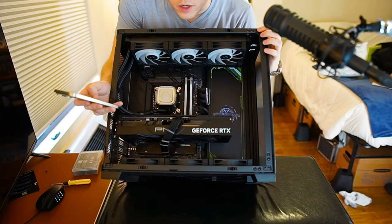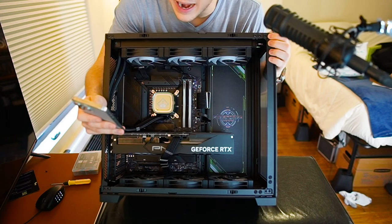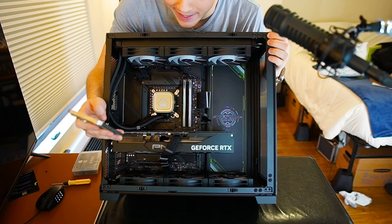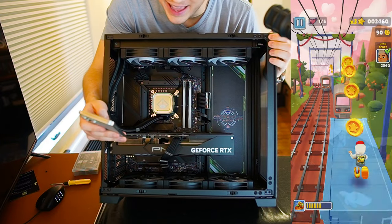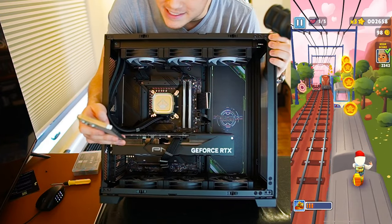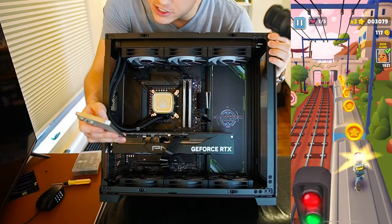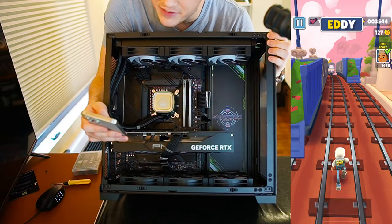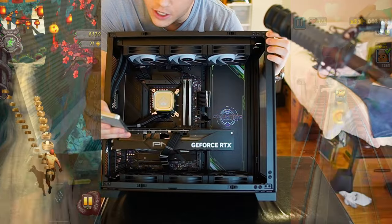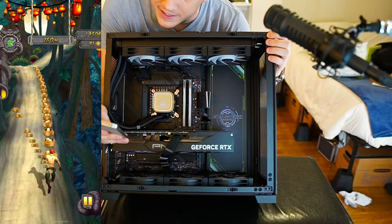Okay, so this is the part where I'm going to read off the specs for this bad boy. We have an Intel Core i9-4900K. We have a Deepcool LS720 360mm AIO liquid cooler. The RAM is T-Group Delta RGB 64GB DDR5 6000, 32GB sticks. We have an MSI Z790 Tomahawk Wi-Fi DDR5 motherboard. We have a GeForce RTX 4090 24GB.